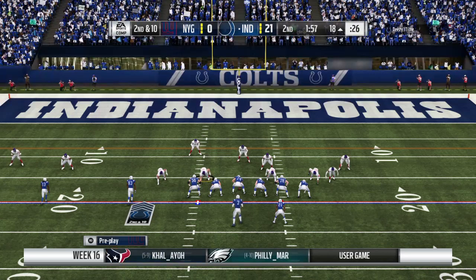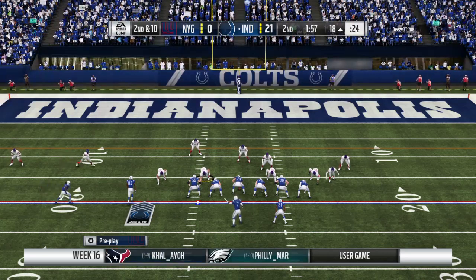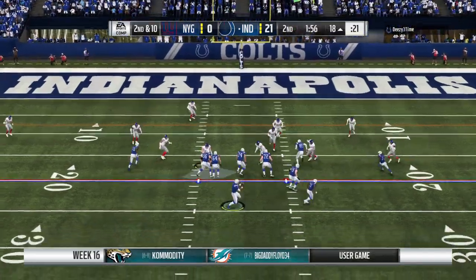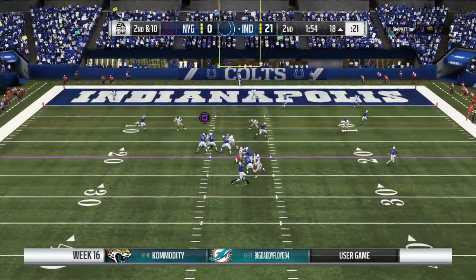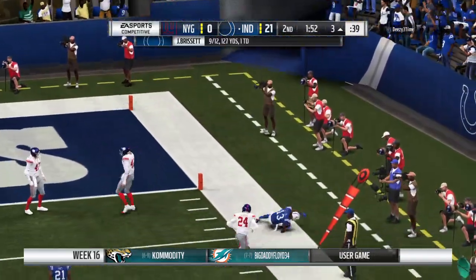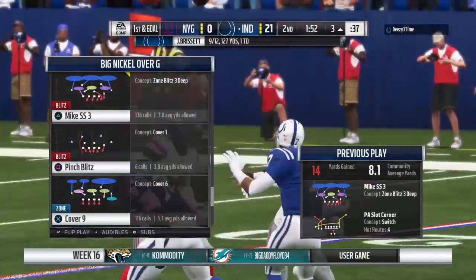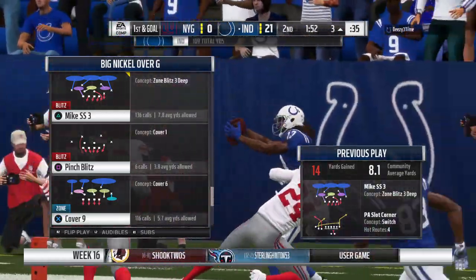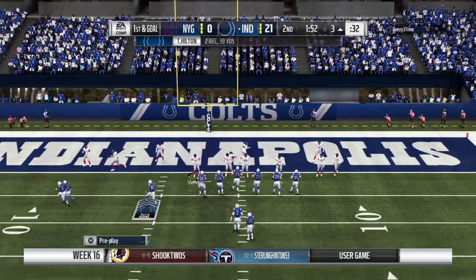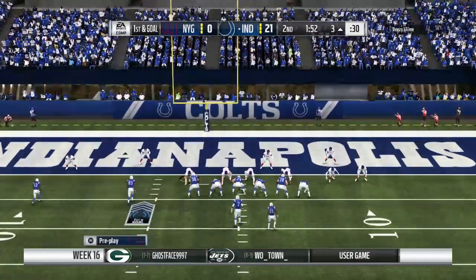Ohio. Ohio. On second down, Brissett again. And it's caught. A nice pickup of 14, and it moves the stick, sets up a 1st and goal. A chance to really cap off a big first half here as they come up on 1st and goal.